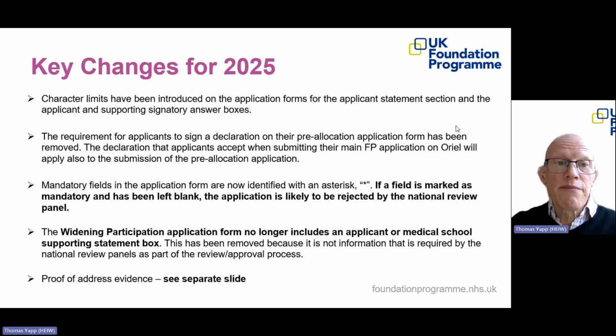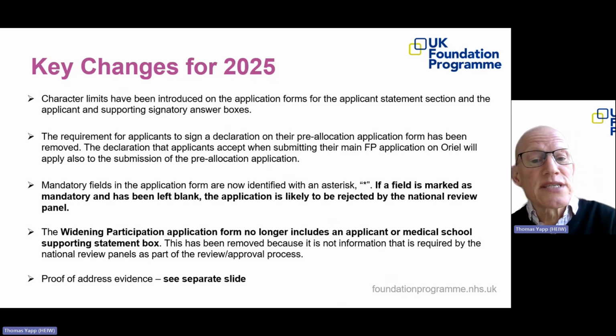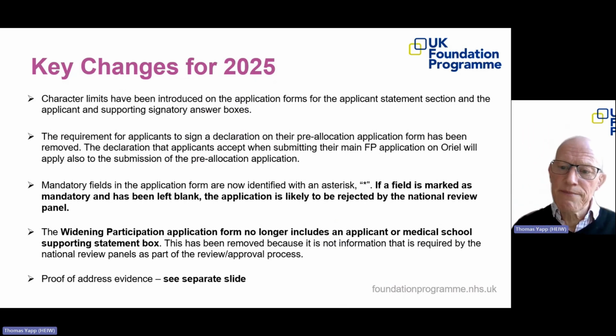Further changes, a character limit has been introduced to the application forms. Some of you like to write quite a lot, but actually there's no great need. It just needs to explain how you meet that criterion. You do not now have to sign a declaration on your pre-allocation application. This has been removed because as you are submitting your form, it will recognize that you, as that applicant, are submitting that pre-allocation application at the same time.